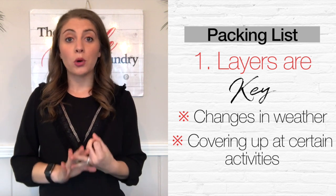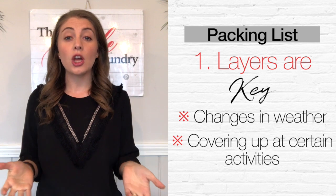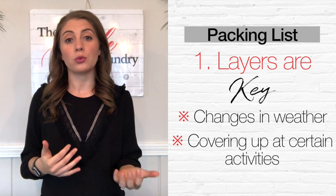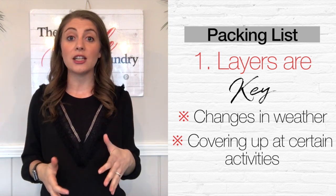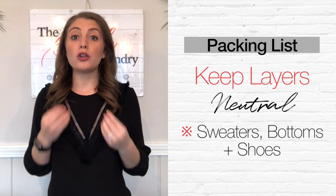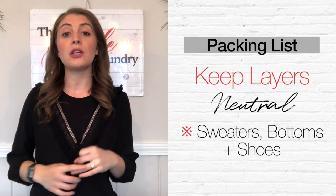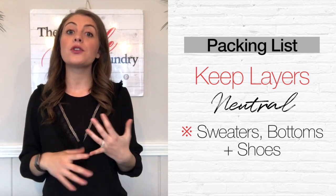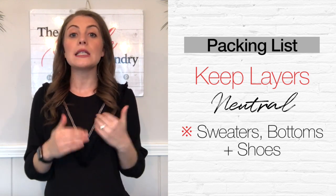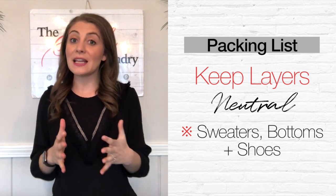Layers are also really important for ladies when you're on sightseeing trips because if you're taking, let's say, a European vacation, you're probably going to locations that have churches, and they have certain rules about covering your shoulders and things like that. So layers are going to be awesome. When we're talking about layers, we want to keep it neutral. So as I've talked about before, you want to have your dresses and your tops be your fun colors and patterns, but have your cardigans, jackets, and bottoms and shoes all be neutrals. So you can easily mix and match throughout your whole trip without packing too many pieces. So that's a big one.